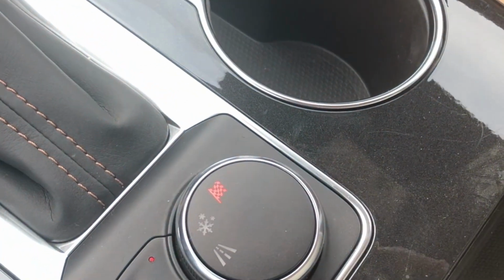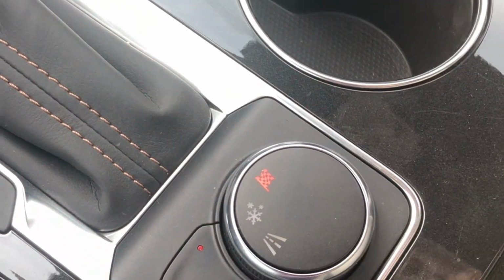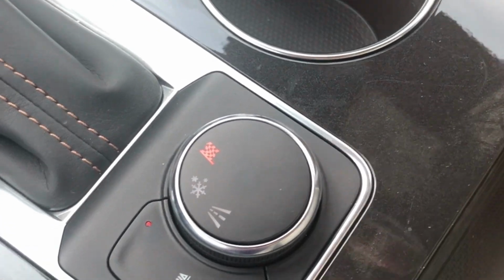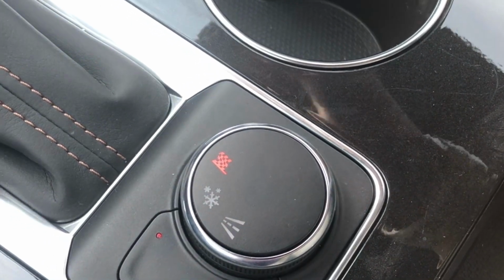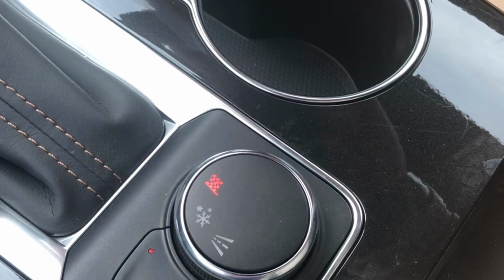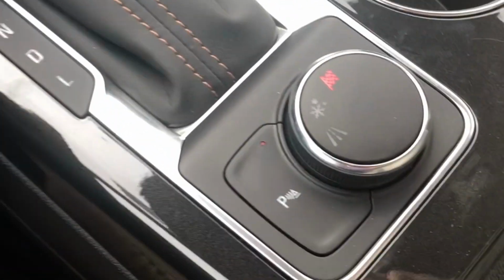And finally, in sport mode, your steering stiffens up a noticeable amount, not too much to where it's hard to drive, but you definitely feel the difference. The same goes for the throttle as well. The gearing lets you go so much deeper into gears to allow for that sportier feel.